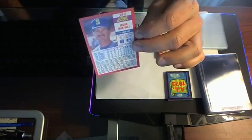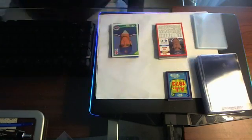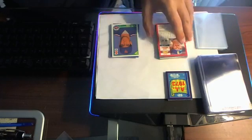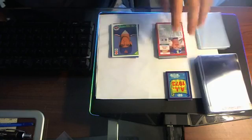Edgar Martinez, third year. The '88 Fleer Edgar Martinez has skyrocketed in value. I have a few of those on hand. In fact, I opened a box of '88 Fleer here not too long ago.